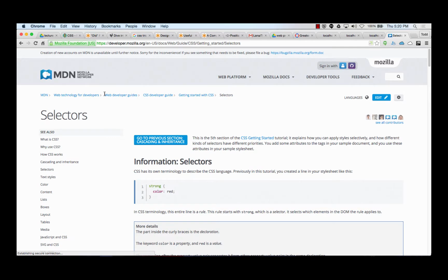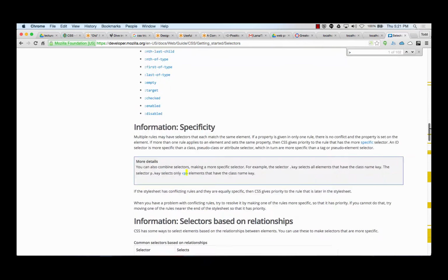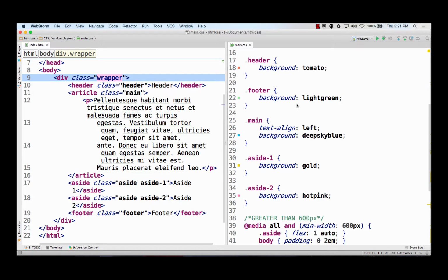Selectors. Any E element that is a child, direct descendant of an A element. That's what I said. That's kind of cool.